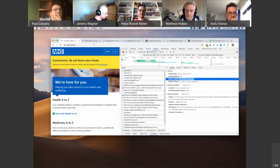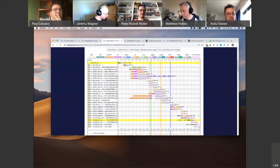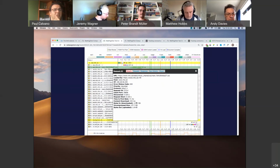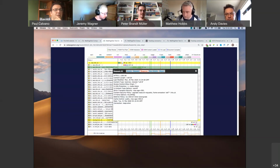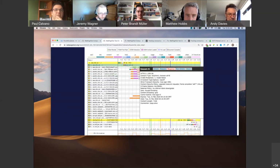Another thing that we had noticed, and I pointed this out to you earlier, Matt, is that the main CSS bundle here is not currently being gzip compressed. You'll notice in WebPageTest that the bytes in and the uncompressed size are the same. If you look at the response, there's no content encoding. The other resources on this page, if I look at JavaScript, you'll see content encoding gzip. It's a critical resource, and it's not using gzip compression. So compressing that will make a pretty sizable impact here.